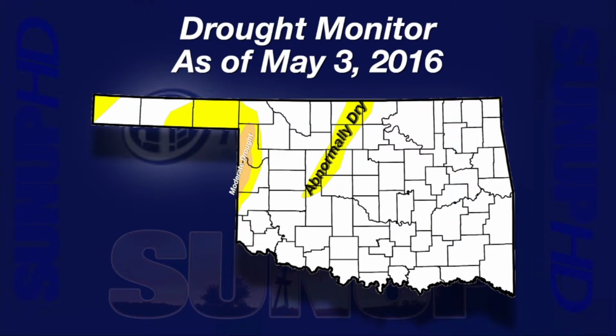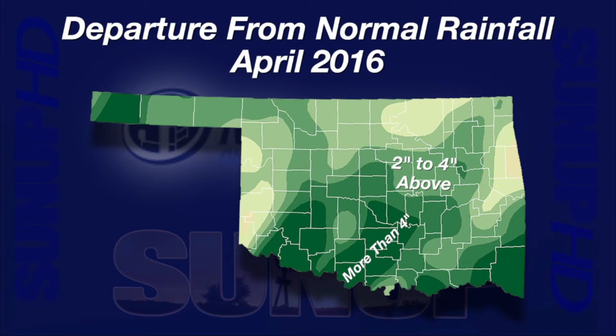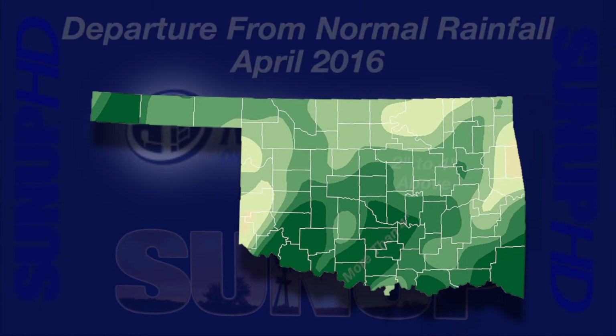So we're well on our way to getting rid of this drought that's cropped up in the first 3.5 months of the year. Well, what happened to that drought? Well, April happened to that drought. Here's the departure from normal rainfall map for April, and you can see most areas of the state about 2 to 4 inches above normal, and some areas even more than that. We can still see some areas close to normal though, out across that west central area and up in north central Oklahoma where those colors remain on the drought monitor map. But a wet spring started off with a good wet April.